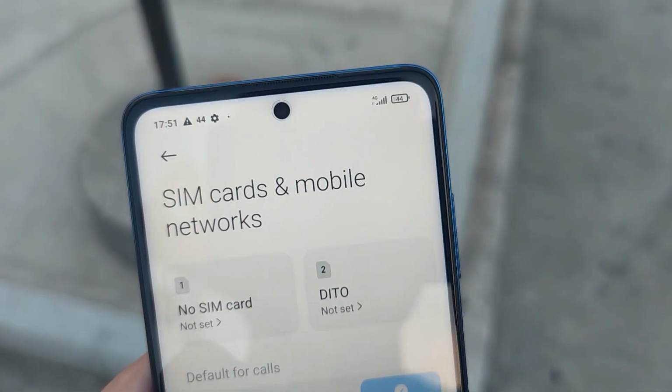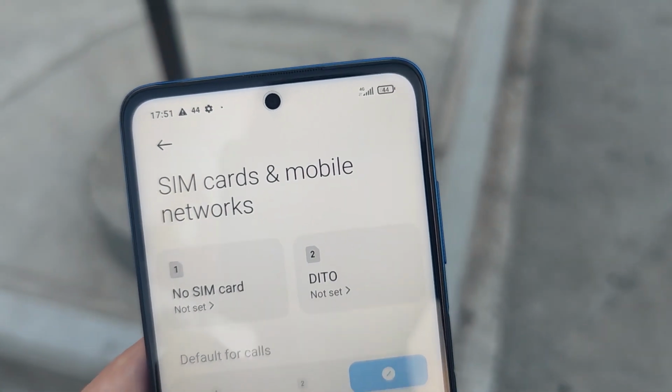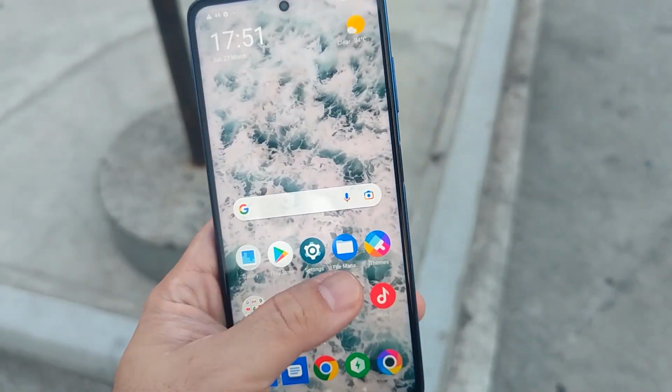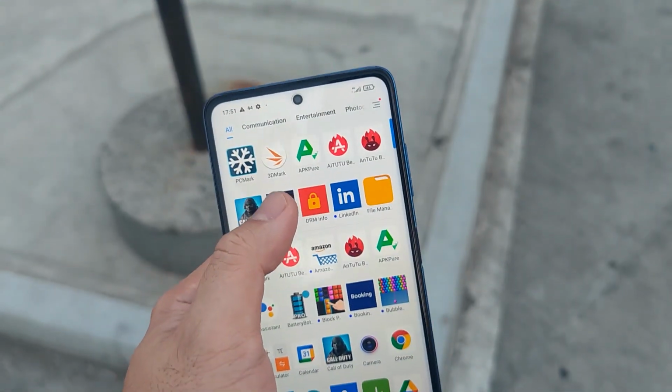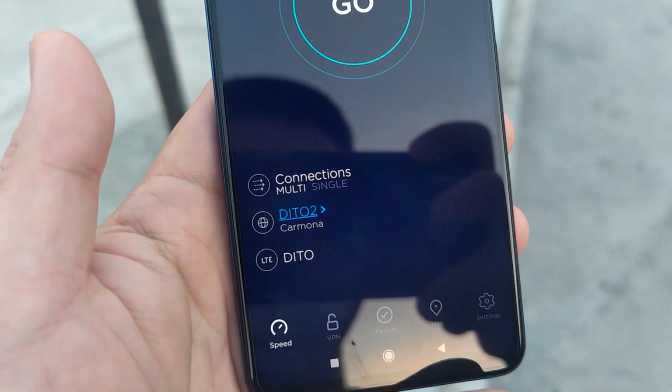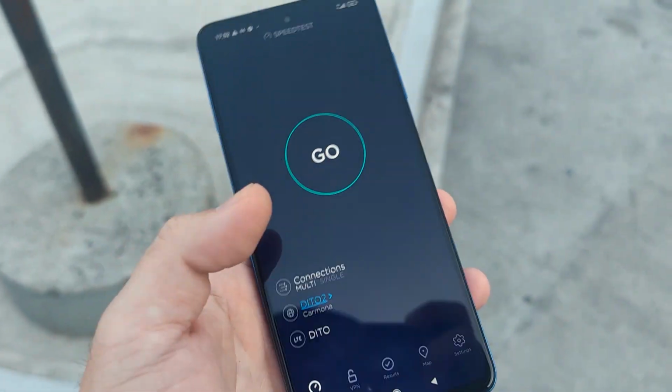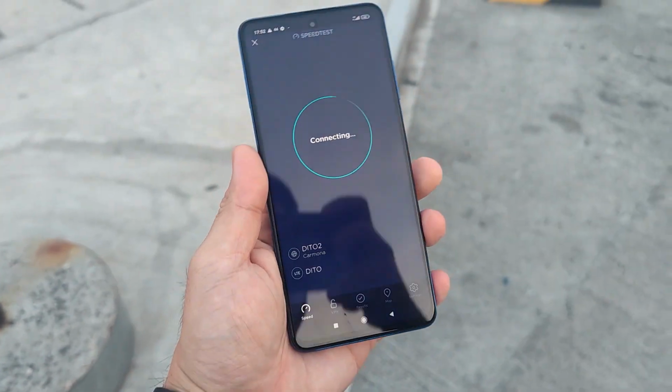Ayan guys, no, kita natin. So 4G full bar. Hindi man tayo nakaabot ng LTE. So let's see on our speed test kung anong result makukuha natin, no? So LTE signal dito, yung survey is also from dito sa Carmona. So let's see how fast we go.